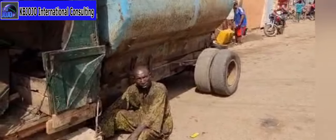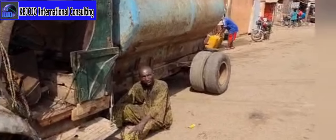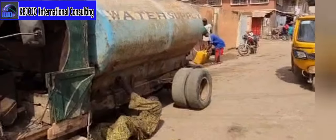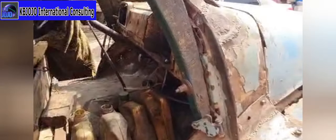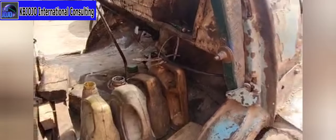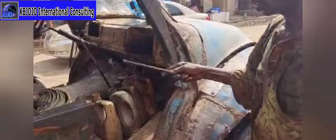We observe that the driver is trying his best to keep the car in shape and to make it good for his daily business use. He must have spent a lot of money. This is the tank.